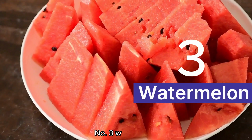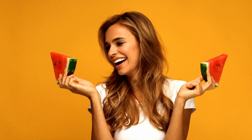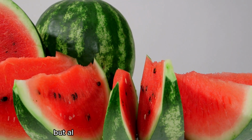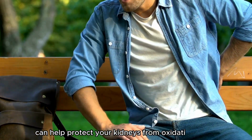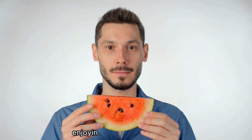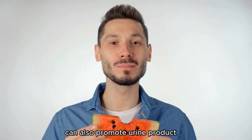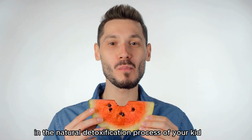Number 3. Watermelon. When it comes to hydration and kidney health, watermelon takes the crown. This delicious fruit is not only hydrating, but also rich in antioxidants like lycopene, which can help protect your kidneys from oxidative stress. Enjoying watermelon regularly can also promote urine production, aiding in the natural detoxification process of your kidneys.